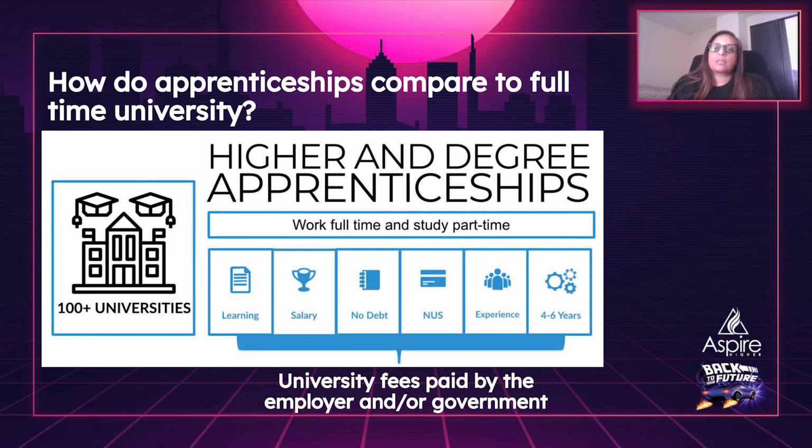But you still get the experience of being a university student. You're still affiliated with the university. You still get NUS discount, and you still have a graduation ceremony. Because a lot of students think if you are doing a higher degree apprenticeship, you're not going to graduate or have that degree, the ceremony. You still do. But what does a degree apprenticeship give you? It gives you work experience. It can take up to 4 to 6 years to complete a degree apprenticeship. I appreciate that is longer than your 3 to 4 years at university. And that is only because you're part-time studying, so the duration of the course is extended.